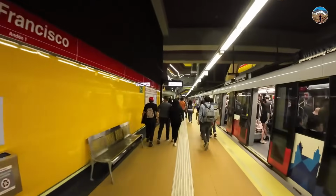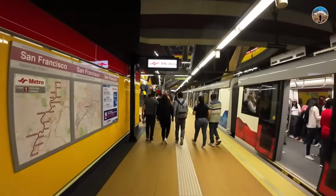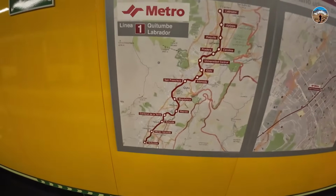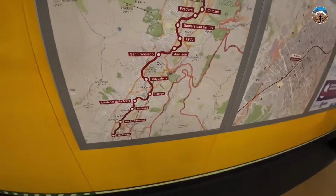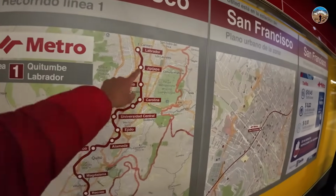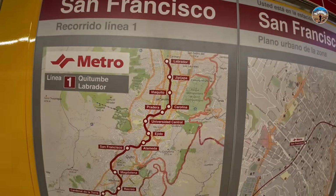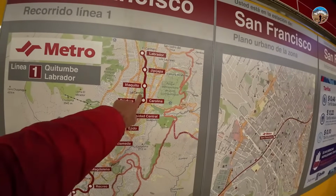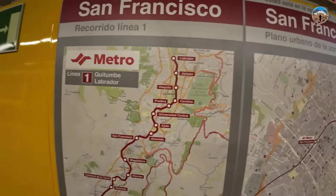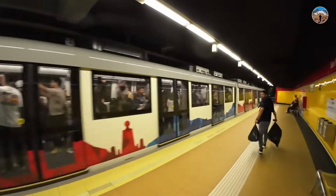So I just came out of the metro, guys. That was a really efficient and fast metro, guys. World class. Here you guys can see the map of where the metro goes, guys. So I came from here, from Quitumbe. You can see it goes all the way up to the north, all the way to Labrador. Labrador is near Bicentenario Park. You want to go to the Carolinas around here. La Carolina over here and Quito is both in the Carolina Park, guys. You can see the metro over here going, guys.